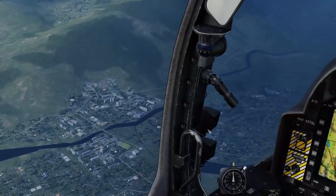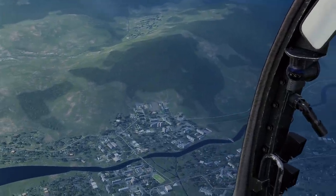We know there's a tank or two above the ridgeline to the north of Gorazde. That's what we're gonna take out, all right.